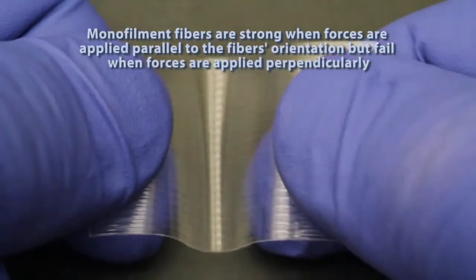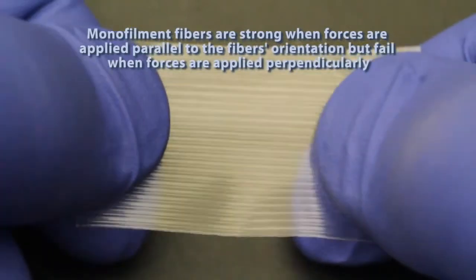This phenomenon can be illustrated with monofilament strapping tape.